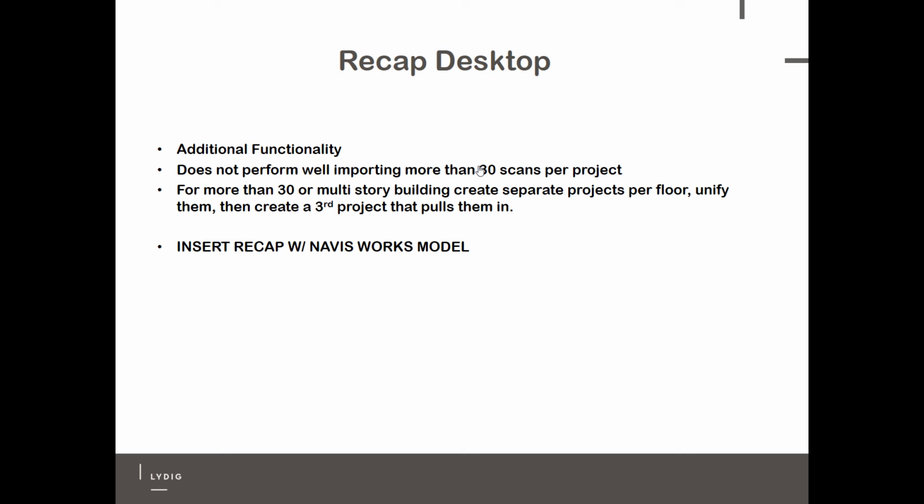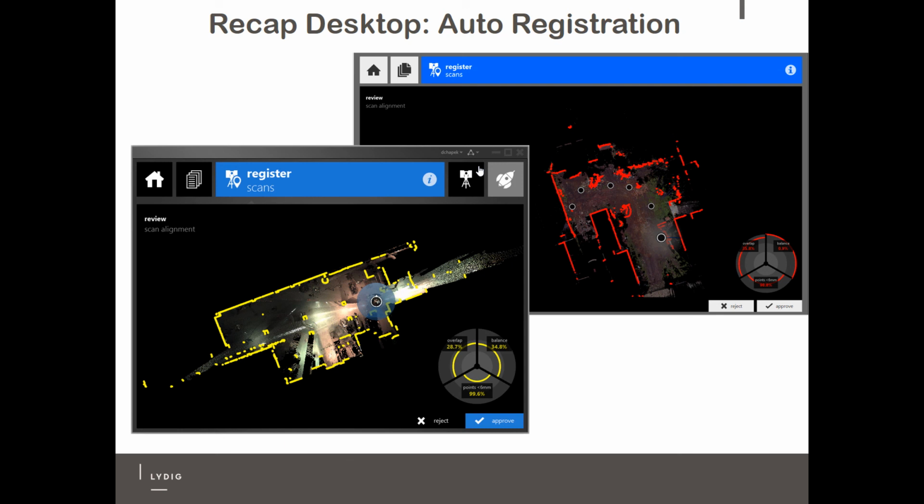Recap desktop, let's see here, you've got additional functionality. It doesn't perform well when you're trying to import more than 30 scans per project. Okay, so what happens is when I've gone through that process, I've auto-registered or manually registered all my data. I have it on the iPad, right? I get back to the office, that data's right here. I still have to plug it into my computer. I've got to have Recap Desktop. And then what Recap Desktop does is it sucks the data off pretty quickly, and then it refines that data, and it might find some scans that it doesn't like, and it starts giving you the same registration results in Recap Desktop and lets you refine how those point clouds are aligned.